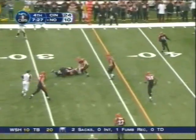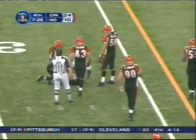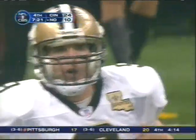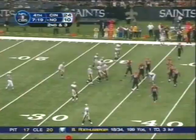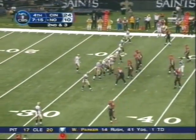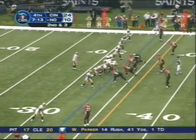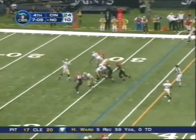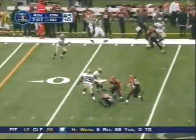Reeves underneath. He has the completion short out to the 33-yard line. Terrence Copper. Again, Marques Colston, the sterling rookie receiver from Hofstra, who leads the Saints with 54 catches and leads the league in yards for a rookie, was injured in the first quarter today.